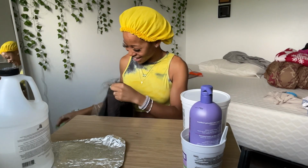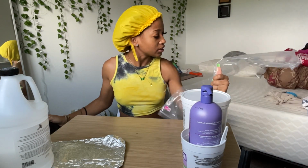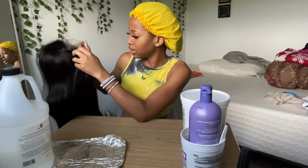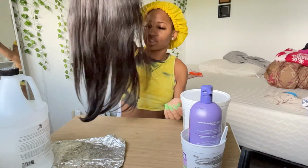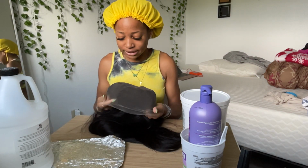Damn, girl, this wig is thick. This wig is so thick. What density is this? It doesn't even say, y'all. Wiggins really does have good quality hair though. This is really thick. And because it's long, I guess I'm just really shocked because it's so long and it's still so thick. It's a 13 by 6, thank God.